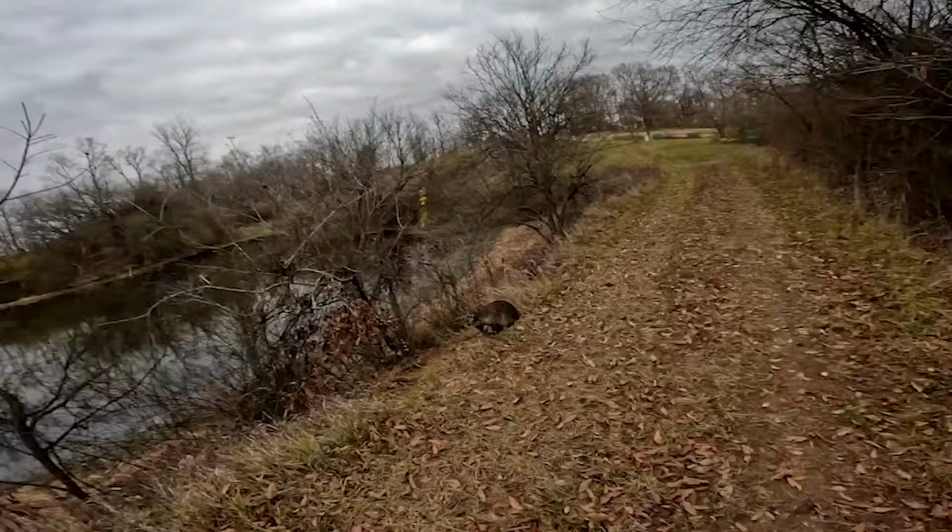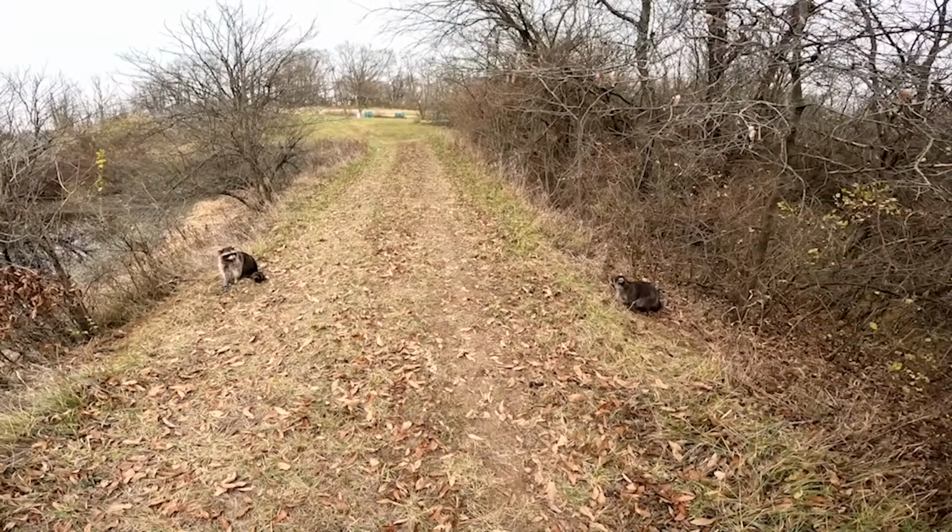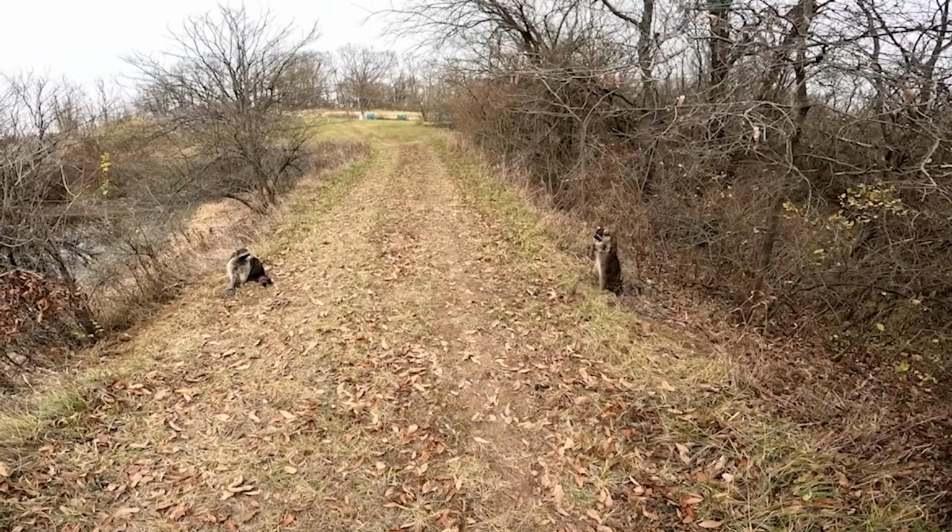But find these trails. The animals are going to give you the sign. All we did, we put the coon buster and the magnet in there, and they just cannot walk by it without trying it. So nice double, and we'll get them taken care of, get them reset, and hopefully have a couple tomorrow.